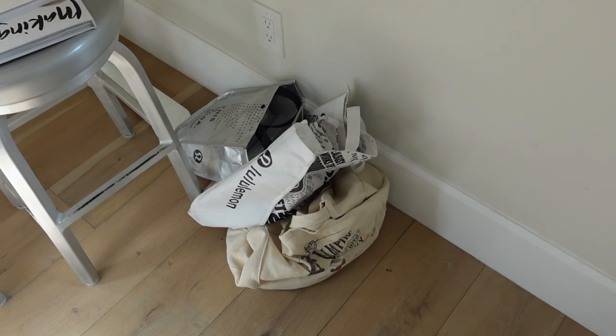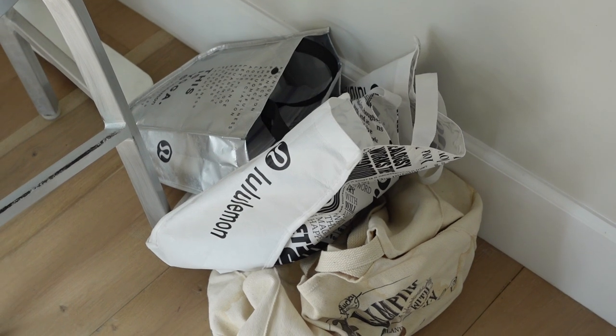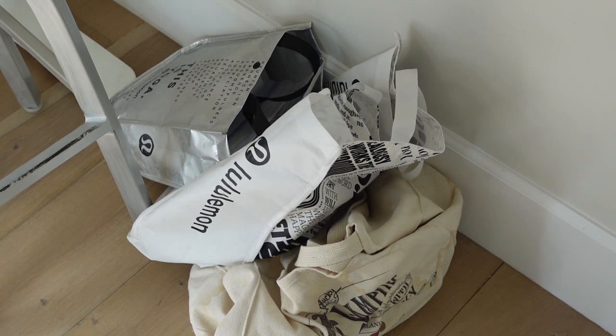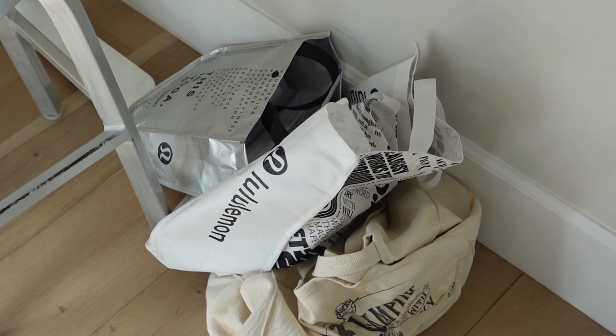Let me just show you an overview of where my paperwork is right now. It's in these bags. That's how I moved them over here to the new house. That is where they have been for the past, I don't know, 3 months or so. Anyway, I am going to put all of this away or throw away or shred anything I don't need, but I'm going to put the stuff that I'm keeping into my file cabinet.